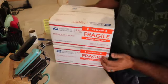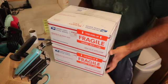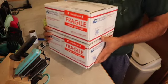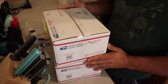And then if I have more than one, you can always grab some kind of a basket. Otherwise you're gonna be struggling carrying a ton of these boxes into the post office. I do bring them into the post office.